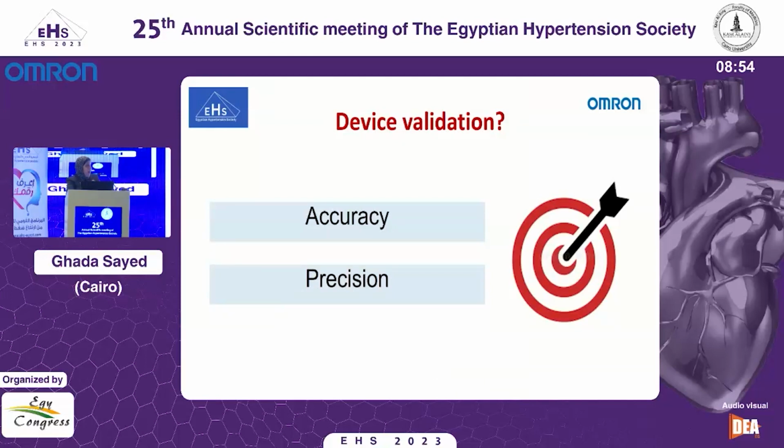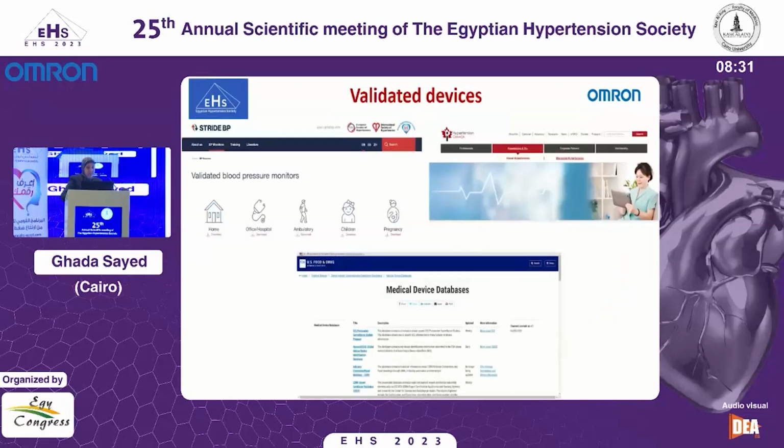For the device to measure blood pressure correctly, it has to be validated. By validation, we mean it has to be accurate and it has to be precise. Accurate means that the measurement should be close to the true value of blood pressure. And by precision, we mean that repeated measurement by the device should be close. The repeated measurement should be similar in multiple readings.